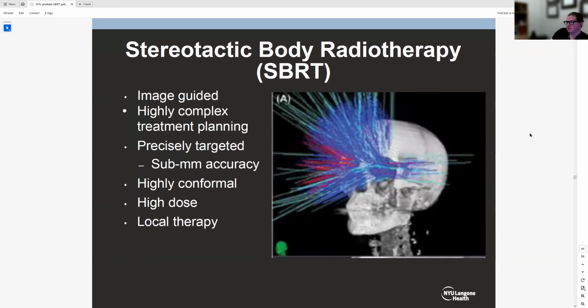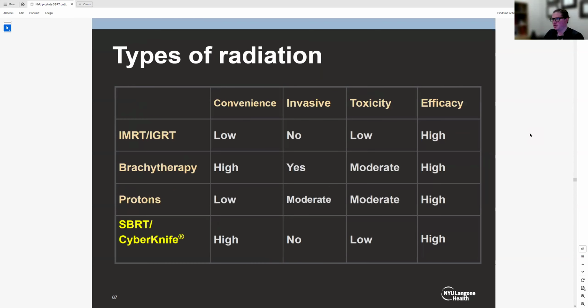So there are a lot of aspects to this that are important. You have to use image guidance when delivering this treatment, so you actually have to confirm where you're treating during treatment. You have pretty complicated treatment planning software, so a physicist will help create these radiation plans, and oftentimes the accuracy is on the order of millimeters, particularly if you're treating in the brain or the spine. It achieves a very conformal dose, which basically means the radiation cloud is very tight and right around the target. And you're able to deliver a big dose of radiation over a short period of time and achieve what we call ablative radiation treatment.